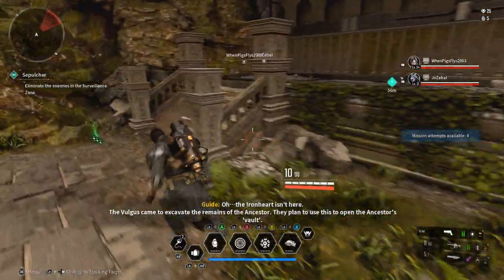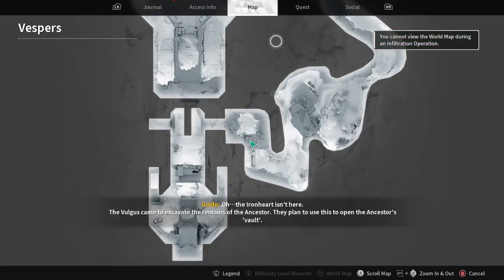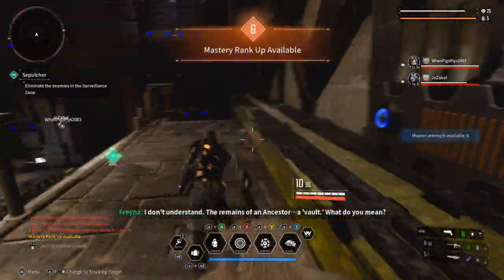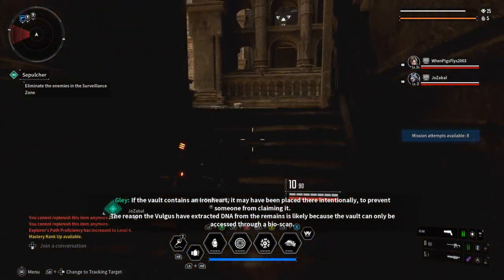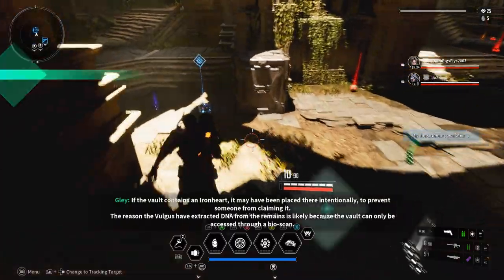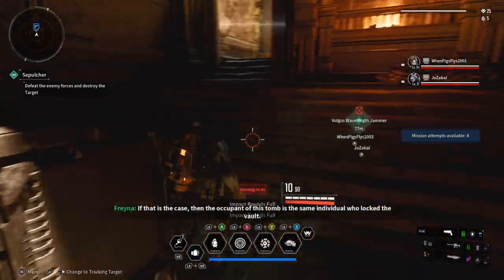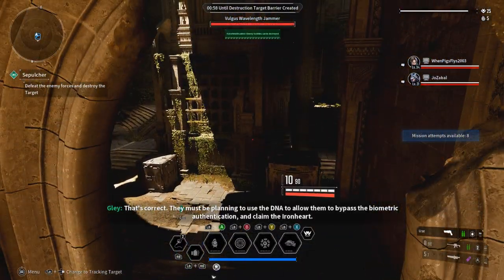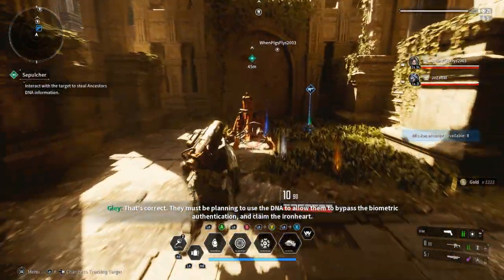The Ironheart isn't here. The Vulgus came to excavate the remains of the ancestor. They plan to use this to open the ancestor's vault. I don't understand. The remains of an ancestor or a vault? What do you mean? If the vault contains an Ironheart, it may have been placed there intentionally to prevent someone from claiming it. The reason the Vulgus have extracted DNA from the remains is likely because the vault can only be accessed through a bioscan. If that's the case, then the occupant of this tomb is the same individual who locked the vault. That's correct. They must be planning to use the DNA to allow them to bypass the biometric authentication and claim the Ironheart.